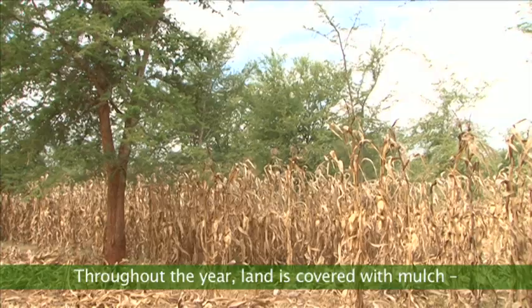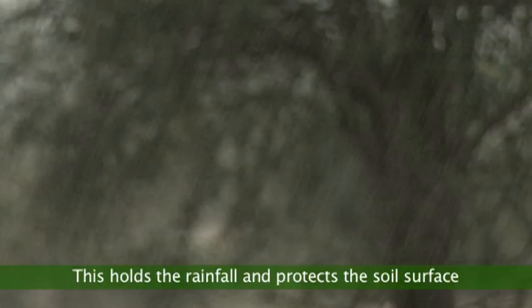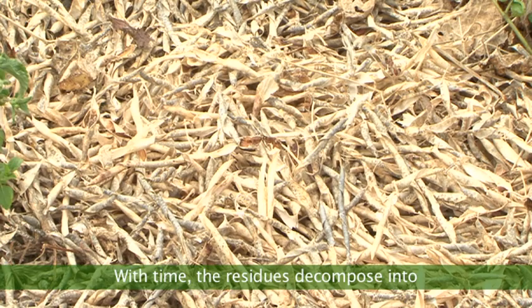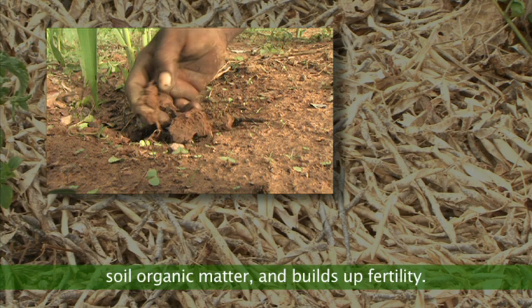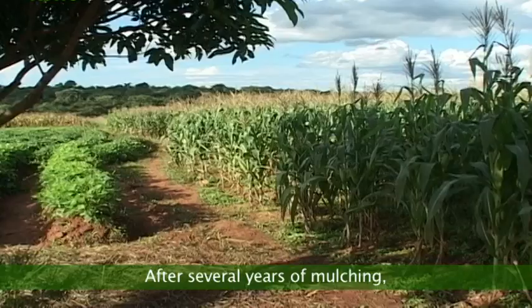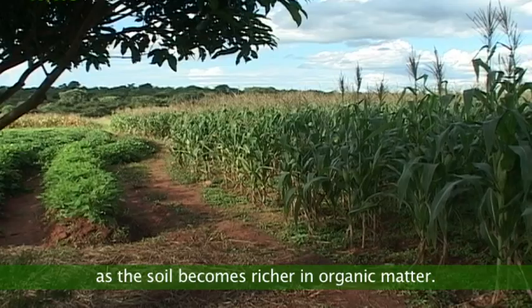Throughout the year, land is covered with mulch, a blanket of crop residues. This holds the rainfall and protects the soil's surface from eroding under heavy tropical rains. With time, the residues decompose into soil organic matter and build up fertility. This is effectively recreating forest floor conditions on farmland. After several years of mulching, the need for chemical fertilizer is reduced as the soil becomes richer in organic matter.